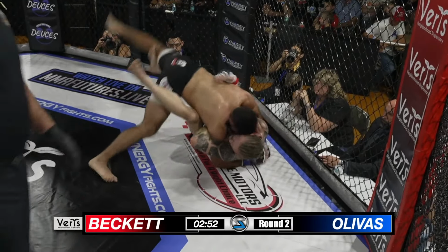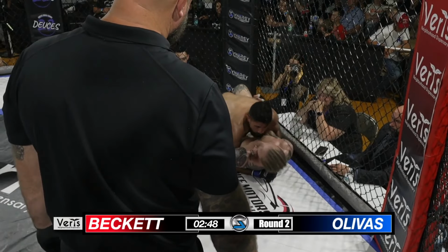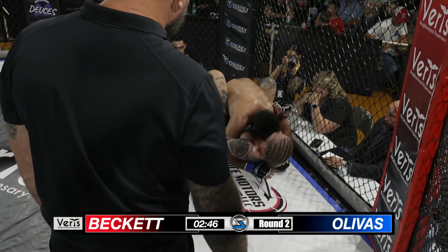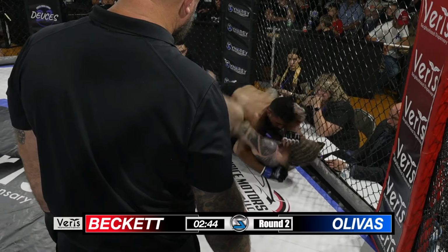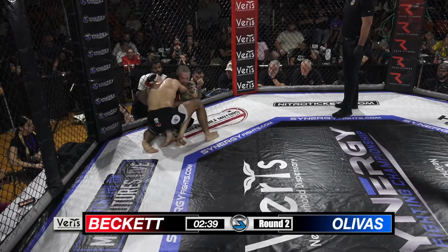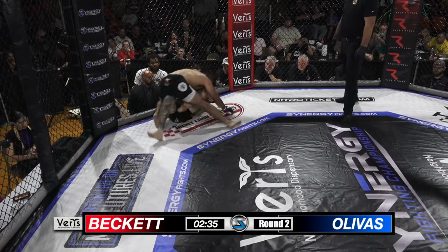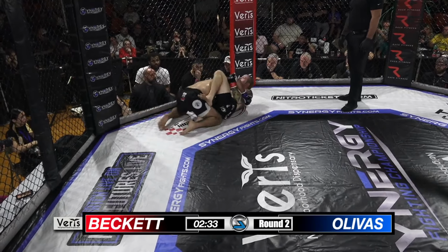Butterfly off balance, gets the overhook for Jonathan Beckett on that far side. And you hear the chants, "Let's go Beckett." He is the hometown guy tonight. And halfway through round number 2, Alan Olivas looking to pummel that right arm free.